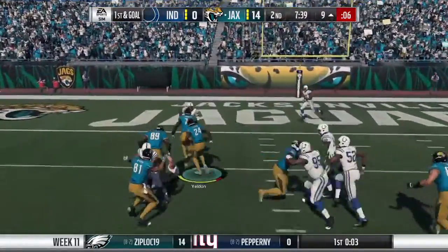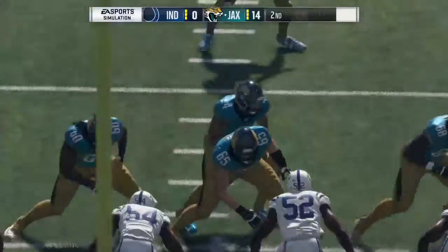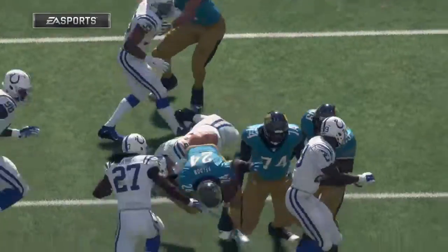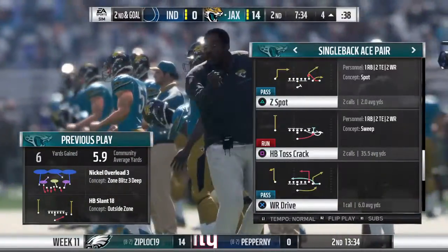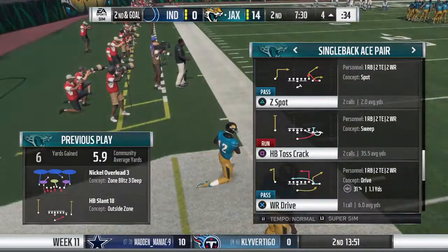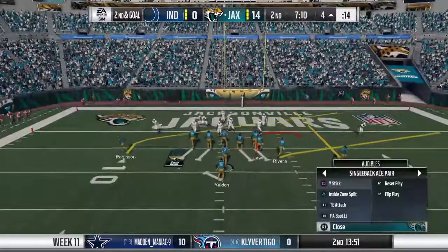They'll try and run for it with Yeldon, and he's able to push his way forward here for a good little gain. A nice pickup of 6 to get him closer to the end zone, and it'll be 2nd and goal. That was a good run, and it got to the 2nd level. What I mean by that is that's where the linebackers usually play, first level being the defensive front, last level being the secondary.